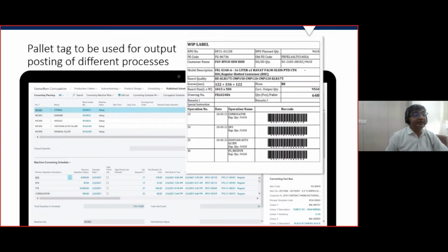And then we have used barcodes and QR codes extensively, so that if you want to identify a pallet or a reel, the barcode is available. That makes sure that we don't make mistakes in the entry, we don't identify the wrong rolls, and also the time taken to capture data is minimized.